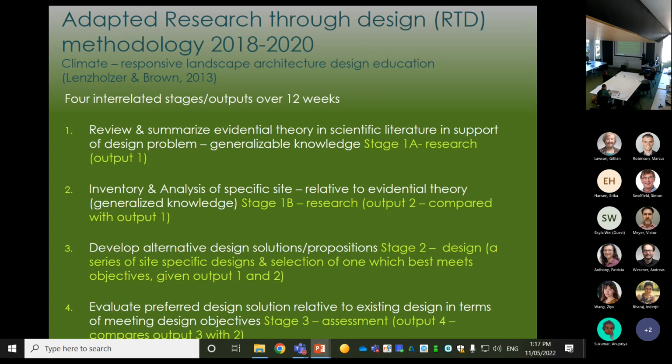The first part of the project, for about a month, you review and summarize this evidential theory in the scientific literature. So this is a whole month before you even go out in the field and look at a specific site. The idea here is to look at information about the problems that you're trying to solve and to come up with generalized information of how to solve it. So that was the first step, and then students hand in an output at this point.